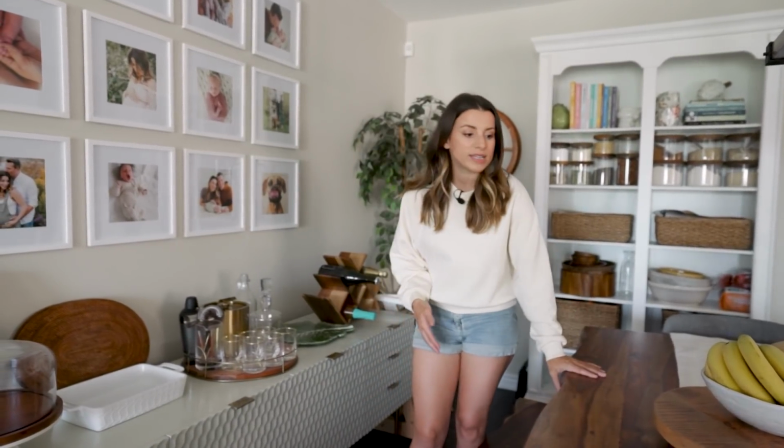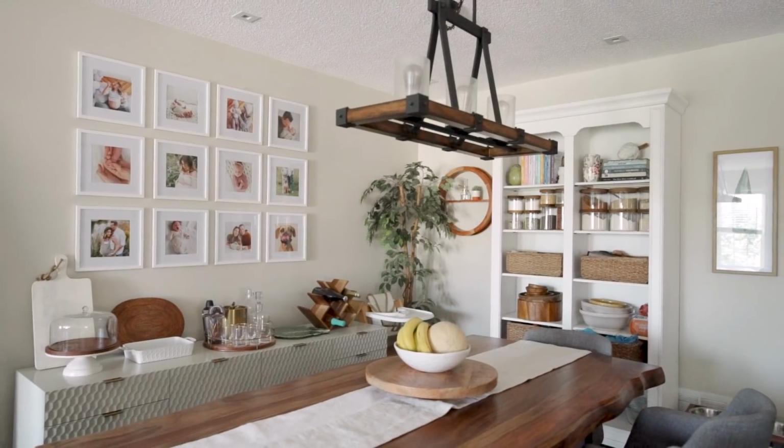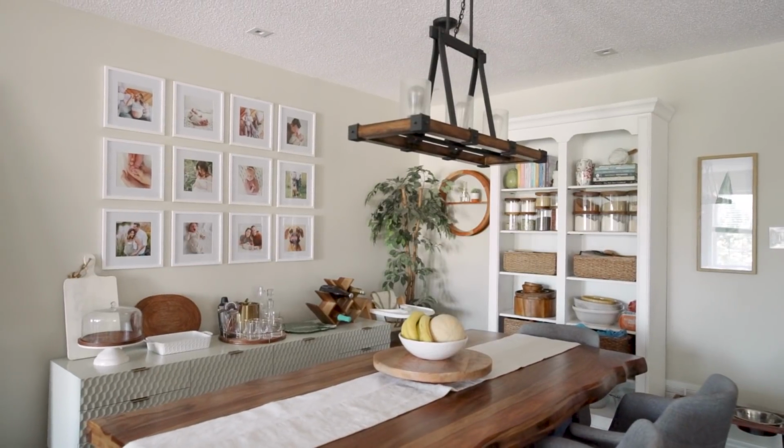If my nieces and nephew are over, they're on the bench, because if they make a mess, it's wipeable, it's kid friendly. And it's a fun, kind of dynamic with the chairs as well. A lot of times if we're not eating on this, we are working, just chilling, hanging out. I love having a nice big table.